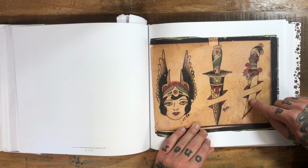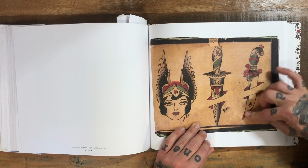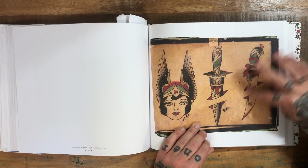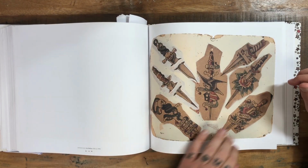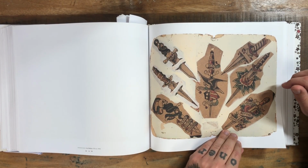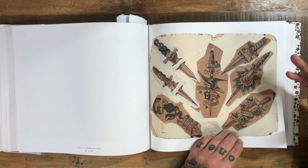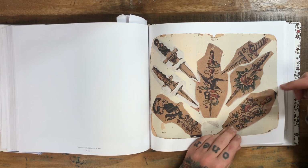Those are some good daggers. Burt Grimm, 1940s. And you see Sailor Jerry pretty much straight stole this one. Actually, both of them, really. And refined them, I should say. Not just straight stealing, but taking them. I'm sure they're trading flash and he's just refining it.